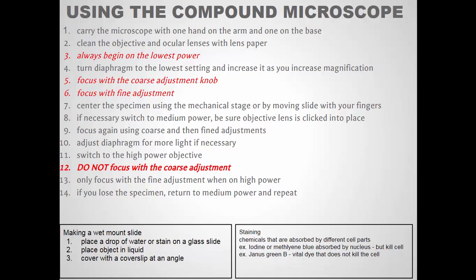You want to put the cover slip on at an angle so that forces any air bubbles out, they don't interfere with your view. Sometimes you stain the specimen you're looking at. A stain is a special chemical that is absorbed by some parts of the specimen more than others. For example, iodine and methylene blue are absorbed by nuclear material. So if you add them to a slide that has a cell on it, the nucleus of the cell will become darker and more obvious.